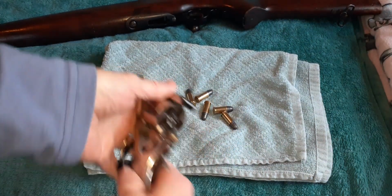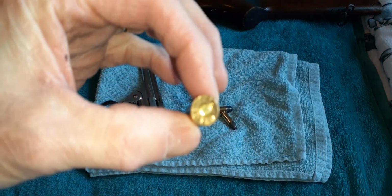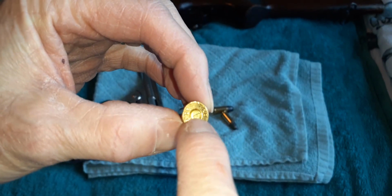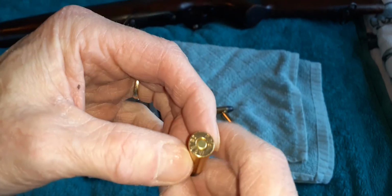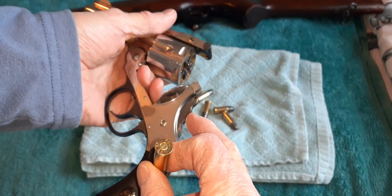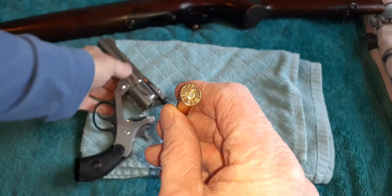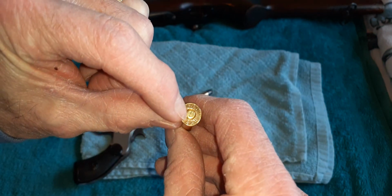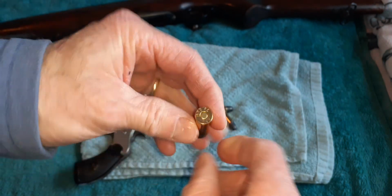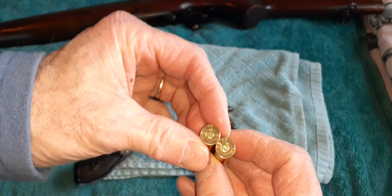Now I want to show you, by example, what happens. I loaded them earlier, and as you can see, there's a scratch in the primer. See that pretty big scratch right there in the primer? That's because I put the hammer in the firing position, without putting it in this safety position, to show you what happens. If you bump the hammer anytime, it's going to set that primer off, and it's going to shoot you in the leg or whatever, and you can hurt or kill somebody by accident. So make sure you do that all the time.